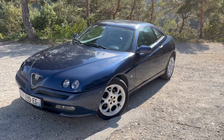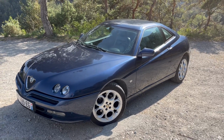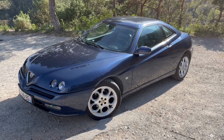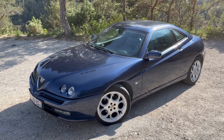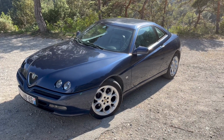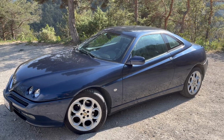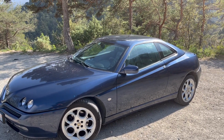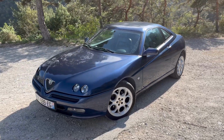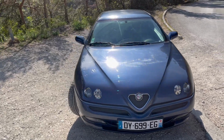The Alfa Romeo GTV. So I own a 2-liter twin spark version from the year 2000. This car is of course petrol, 4-cylinder. It's traction, it's not propulsion, so it has quite a lot of grip even when the roads are snowy or wet. It's not dangerous to drive, and it can be driven by really anyone.